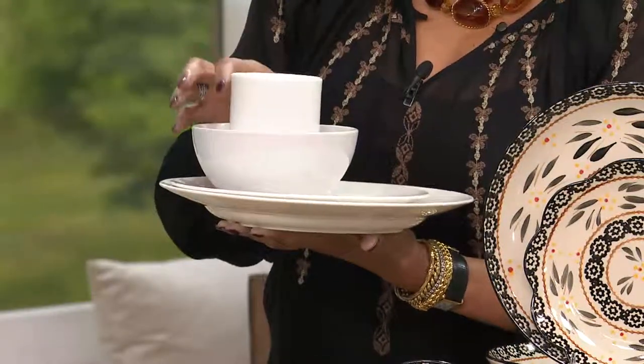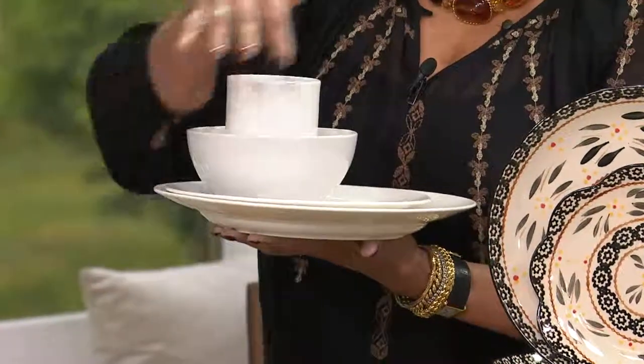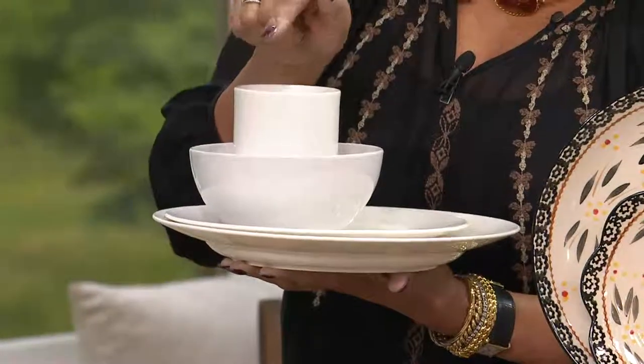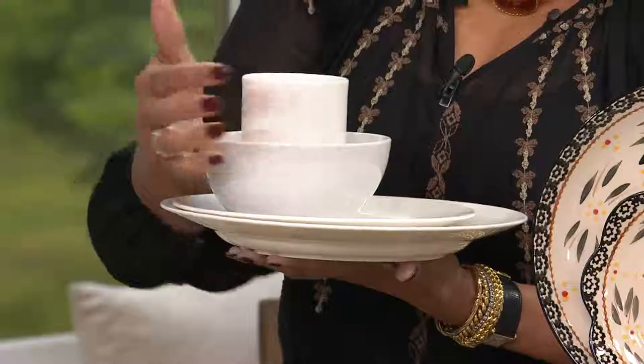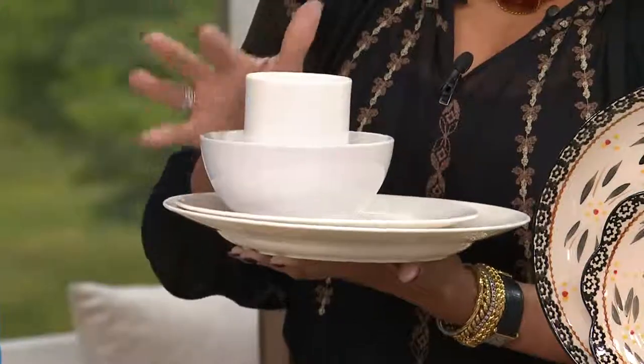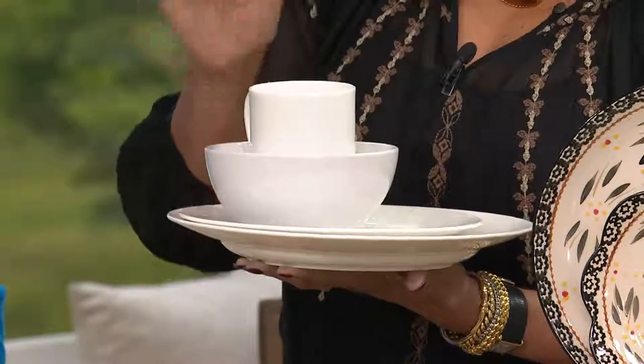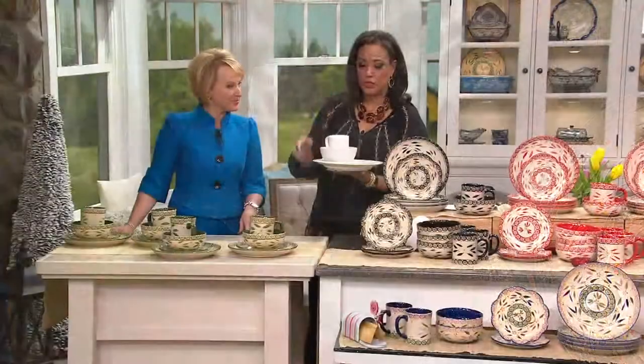And we had to spend $39 just for one place setting. $39 for one, and there's nothing to it. There's no hand painting, there's no scalloping, there's no detail, nothing painted on the inside, just a plain set of white dishes, and we had to pay $39 to get service for one. You're getting service for 4, 16 pieces, and our price is $59 and change, so it's huge.